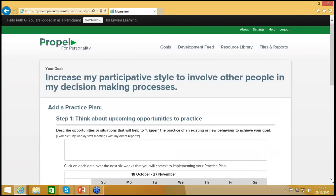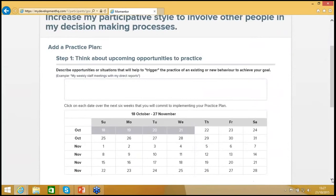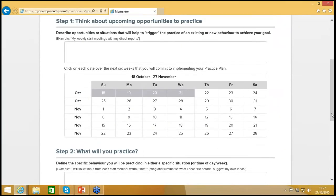This will then take us through to start being even more detailed for the particular goal. So we now need to start thinking about when we're going to have opportunities to practice this new behaviour. So the example it gives here is in my weekly meetings with my direct reports. So we can pop that in. But it could be anything. What's your trigger going to be for your new behaviour? So you write that down.